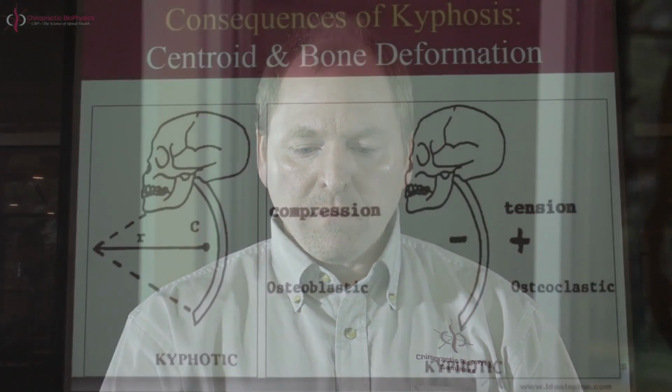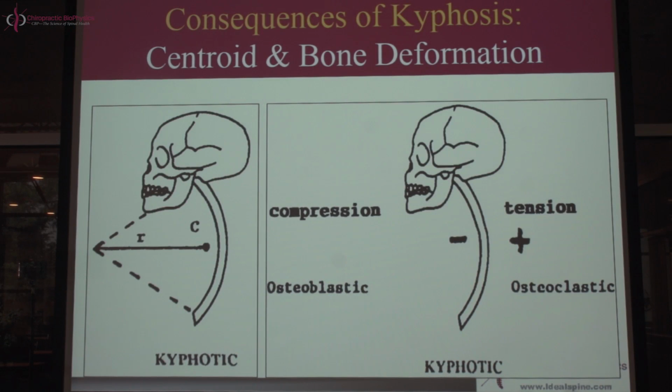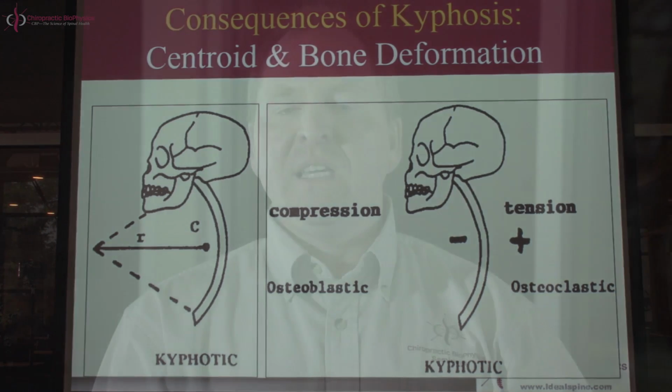The net effect is you get a negative charge at high compression areas, in this case the front of the spine, and you get a positive charge at the back of the spine, in this case at the posterior column. Now negatives will create osteoblastic excitation, so the osteoblastic cells will now build bone. Positive will theoretically excite osteoclasts to chew up or tear down bone. This explains how we get degenerative changes in the spine. It has to do with mechanics, right? Certainly genetics and environmental diet play a role, but your mechanics is a driving factor here. We are a mechanical biological organism. You're subject to gravitational and postural loads.